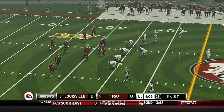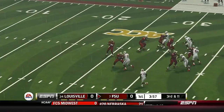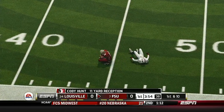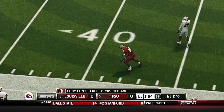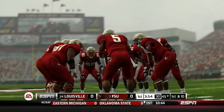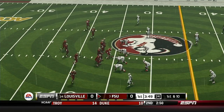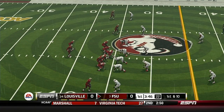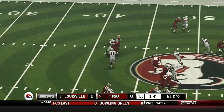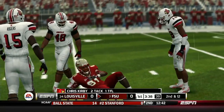Third and 11. Ball on the 33-yard line. Fires out to his wideout. Good open field tackle. He is such a reliable target. You throw it anywhere near him, and this guy's going to get his hands on it and make a catch. They run left, and he'll lose yardage. That is a loss of 2 yards.